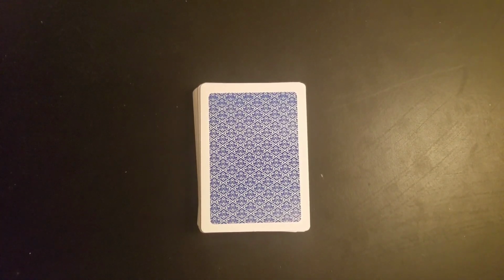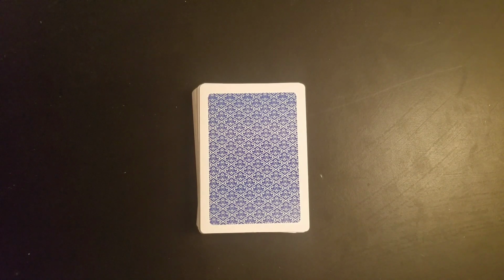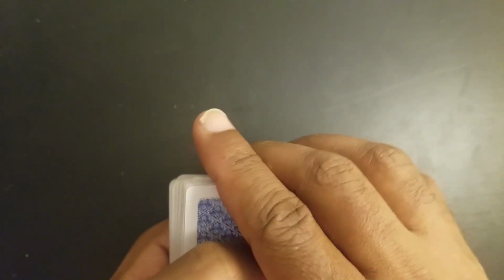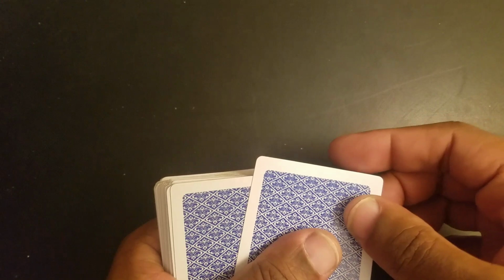You are looking at a top 10 card magic trick. I specify card magic because I have other tricks that don't deal with cards and they're also a top 10. But as far as card tricks, this is a top 10 and it's called the Mind Benders. And it's actually a double feature, as you will soon see. The two tricks are so similar that's the reason why I combine them.